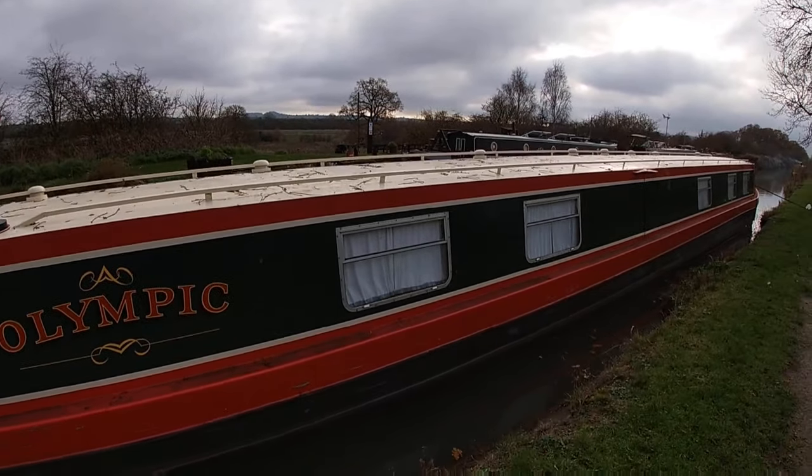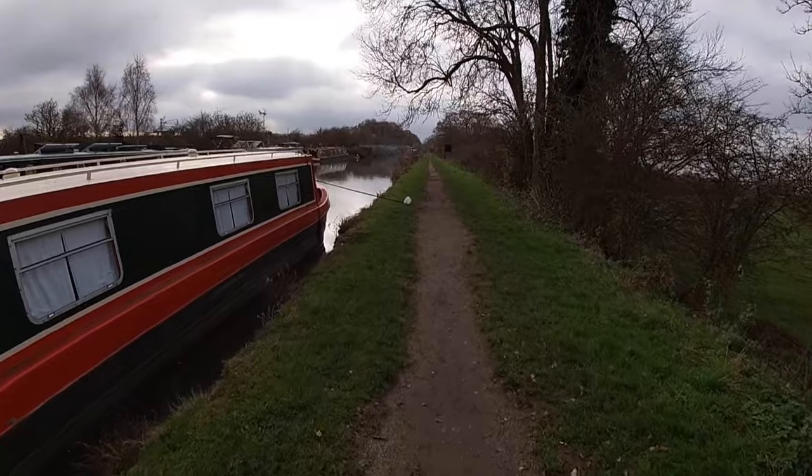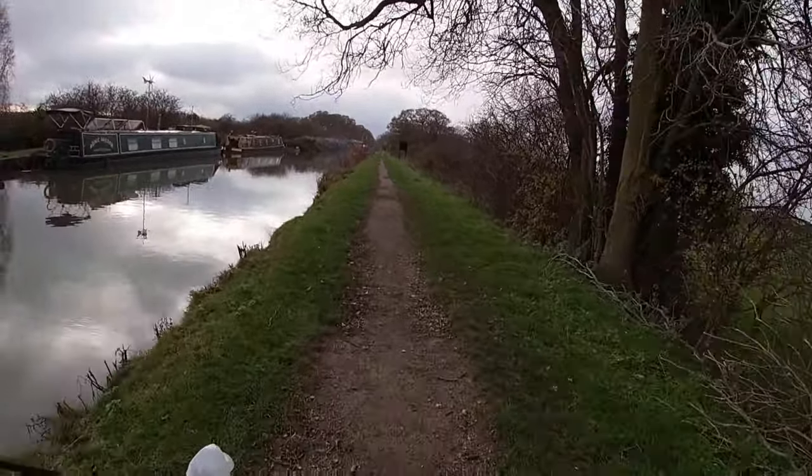So, yeah, we're going to get a bit of a mooch on because we've got to get down here about half a mile. And we'll find where the railway's actually crossed over the canal. And yeah, that's pretty much what we've come out for.